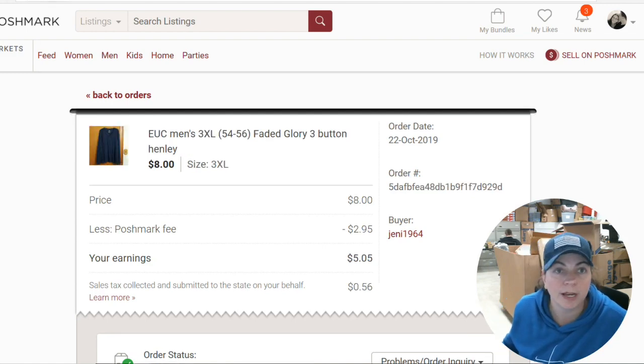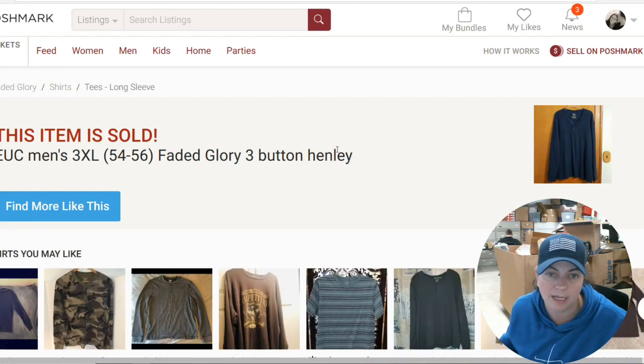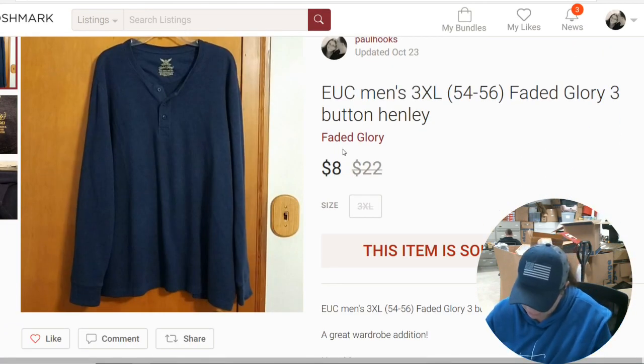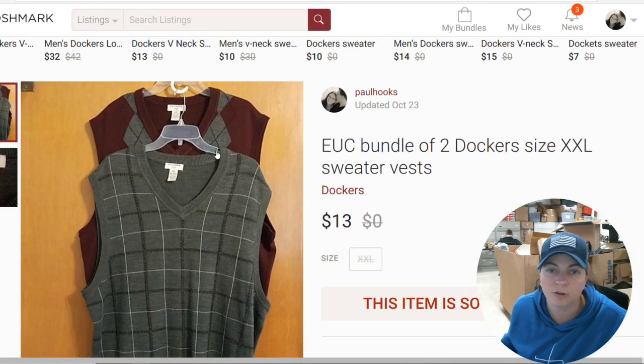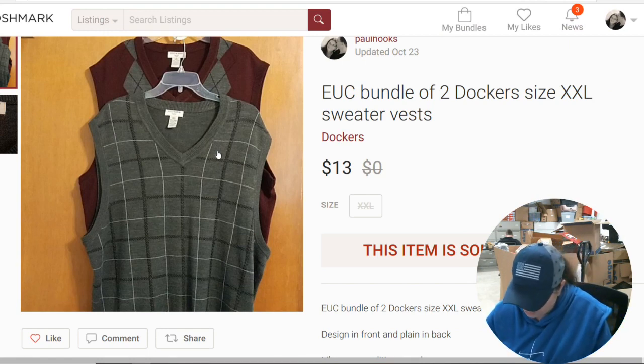I've got 3 more items. All right, this is a men's 3XL Faded Glory 3-button Henley shirt. Came right out of my closet. So as you saw, $5.05 was my earnings, and $5.05 is what I get to keep. Then I bundled these sweaters together. So $10.05, actually straight out of my hubby's closet. $10.05 is what I get to keep because that's what I earned.